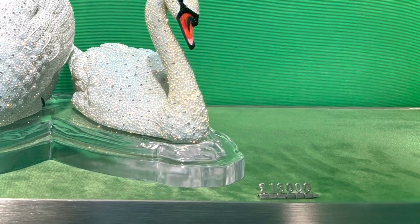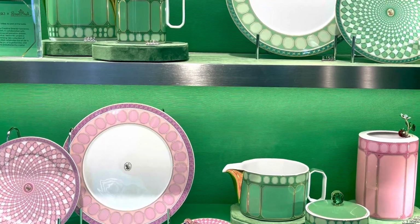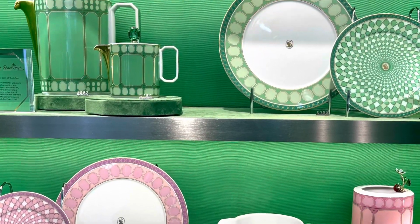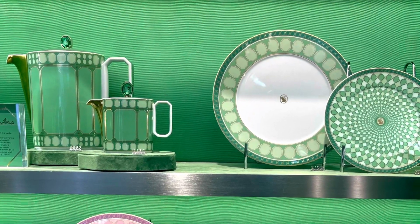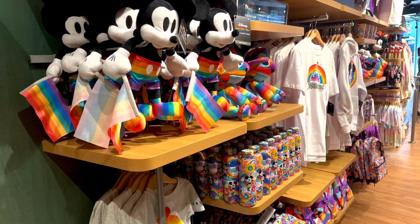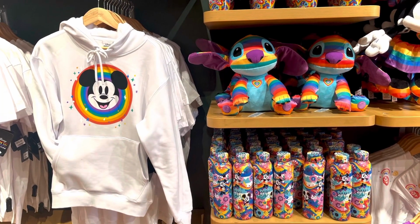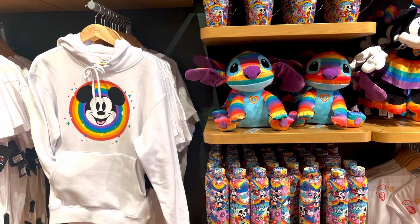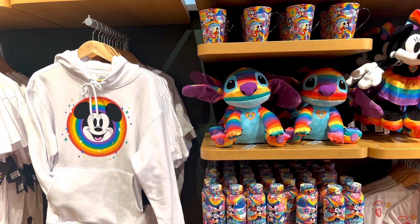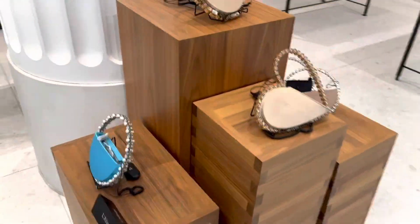They're beautiful, but £16,000. And who wouldn't want a Swarovski dinner set? Of course, I would go for the pink. I was loving the palette. Beautiful. And I quickly stopped in Disney as well because they had the Pride collection. How fun are these pieces? I'm going to order some of this online just because I thought it was super cute. And oh, those stitches, they're so cute. The mugs as well. I just didn't want to be carrying a mug around with me.